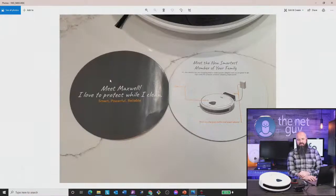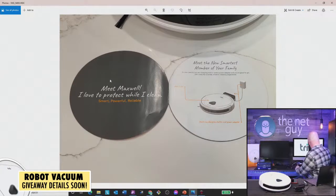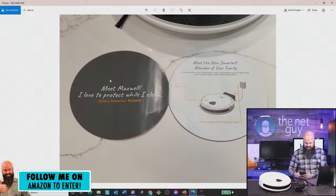I'm going to go through a couple pictures. These are all the instruction manuals for it. I'm going to take a quick look at the Amazon chat. I don't want to ignore you guys. Give me one second. Just want to make sure that I am answering all your questions on Amazon Live.